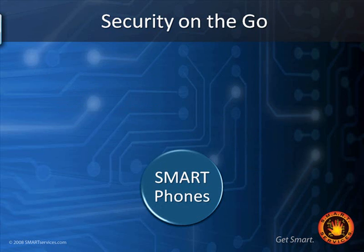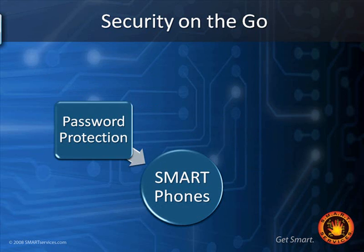Smartphones are a big one. It's definitely a new one because so many people have smartphones nowadays. I have two: a work one and a personal one. How many people actually password protect them? A smartphone is not secured if you can grab it and press the phone and asterisk button to unlock it, or if you can slide your finger left to right to unlock it, or slide your finger up and down to unlock it.